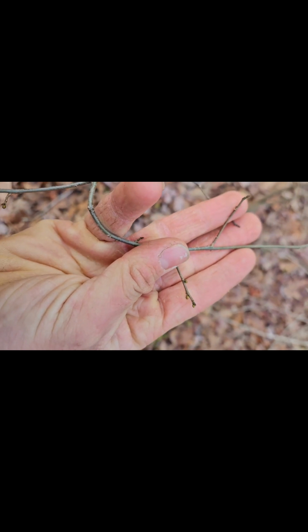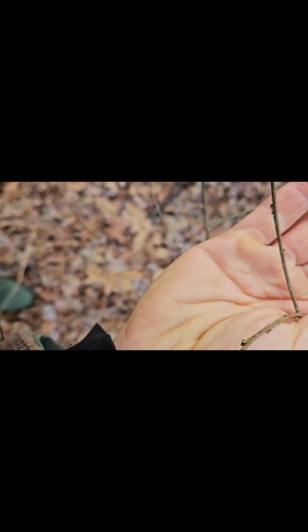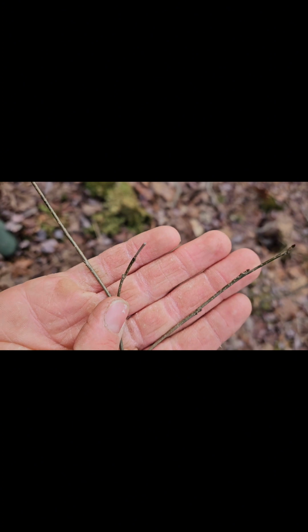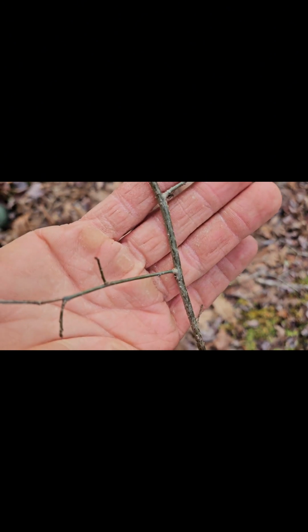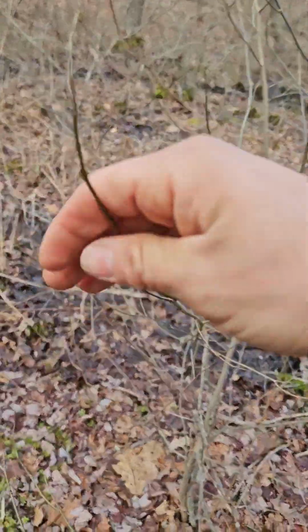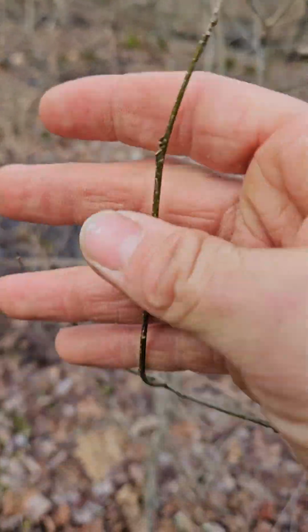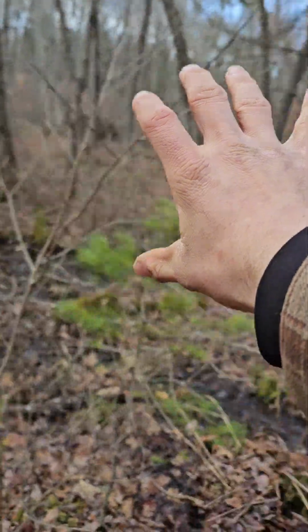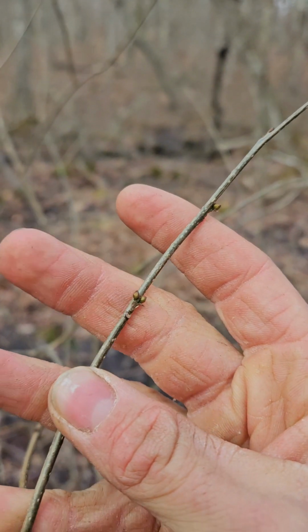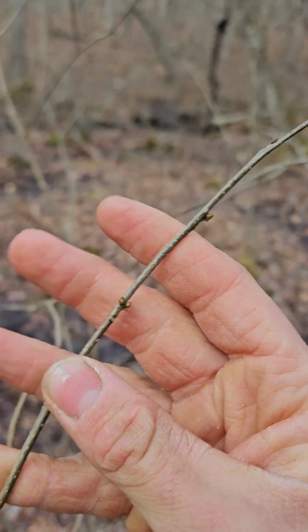Lindera benzoin, or the spicebush. Awesome host plant for the spicebush swallowtail. Arguably one of the prettier butterflies in this region. Can't wait to show you guys those in the summer. I love these. So these have tiny little yellow flowers in the early spring, one of the first shrubs to bloom. And they get like 10 feet tall. And in the early spring, it's just like this yellow haze. And they like richer areas, so you know you have somewhere nice if you got the Lindera benzoin.